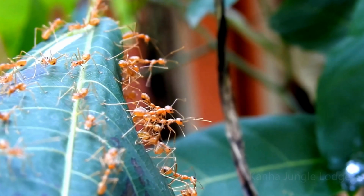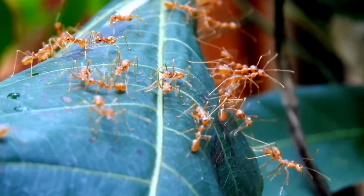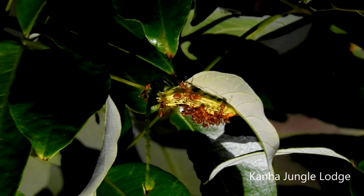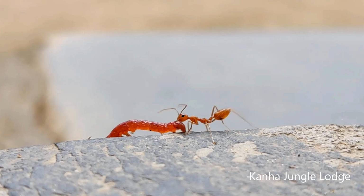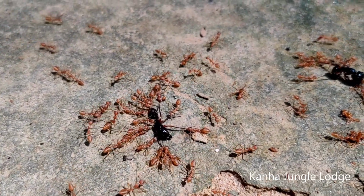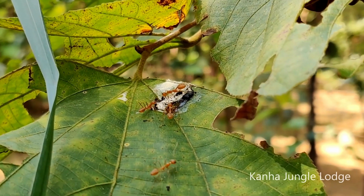They not only hunt as a group, but they also scavenge and tend to sap-sucking Hemipteran insects. Their food usually consists of worms, other ants, termites, crickets, anything they can overpower really, and sometimes even bird droppings, which are rich in calcium.